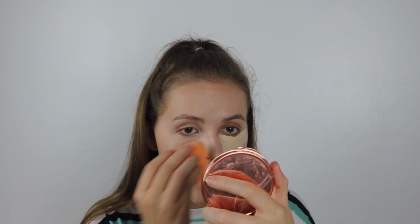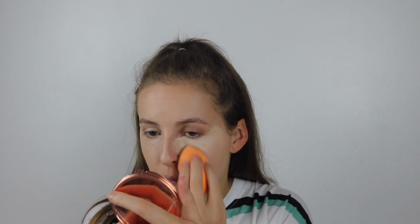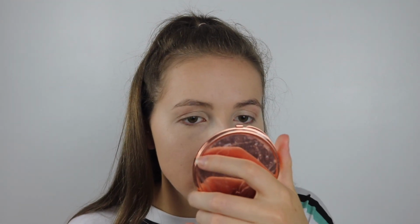It's blended out really nicely, I have to say. Got rid of the dark circles, it's brightened my under eyes, which is nice. This is a thicker concealer. I thought it was going to be quite a tough job to blend it out, but it's actually going okay. Love that, blended out really nicely. It doesn't look cakey or anything for a super full coverage concealer.